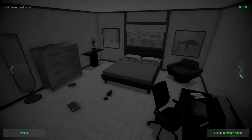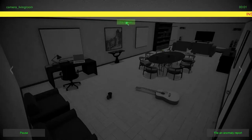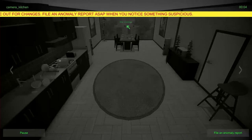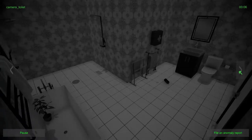So, as I said, we're just checking out cameras. We're learning the layout of things, figuring out where they're at. All right. Who leaves a guitar on the floor? Especially there. Yeah, that's a very random one. But we go through and learn the layout of everything. Keep an eye out for any sort of changes, because there's a lot of different things. Simple things like maybe a cup, or really complex things like a painting changed.